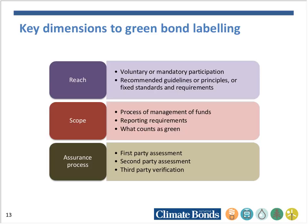The second dimension is scope, and there's generally three aspects to this. One being the process of management of the funds, the second being the reporting requirements around the bond and the use of funds, and the third being what counts as green. And this is really key to ensure that we're identifying the right assets in a green bond. And here you often hear talk of things like taxonomies or green definitions or eligibility criteria for people to define what is and what isn't green, what will and won't be counted as green.